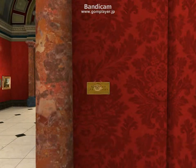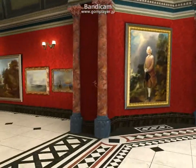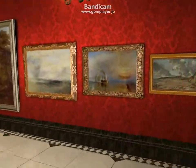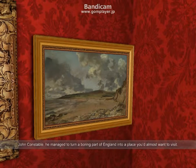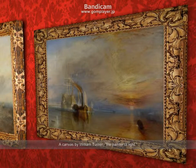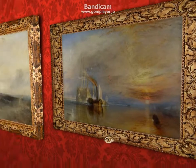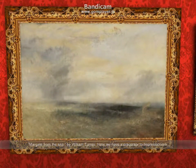English Painters' Hall. John Constable. He managed to turn a boring part of England into a place you'd almost want to visit. A canvas by William Turner, the painter of light. Margate from the Sea by William Turner.